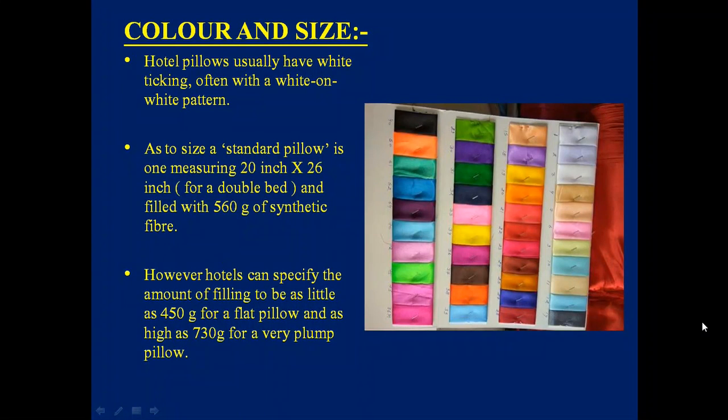And the standard pillow size, they have given the measurement that it is 20 inch into 26 inch for a double bed, and filled with 560 gram of synthetic fiber. However, hotels can specify the amount of filling to be as little as 450 gram for a flat pillow and as high as 730 gram for a very plump pillow. So depending on the quality of pillow, depending on the type of pillow, you have to see what will be the weight of the pillow as per your requirement.